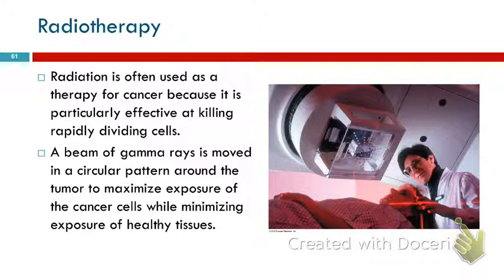Radiation is often used as a therapy for cancer because it's very good at killing rapidly dividing cells. So the gamma knife procedure, so this woman undergoing this radiotherapy most likely has a brain tumor. So this instrument is delivering a ray of gamma radiation targeted at the brain tumor.